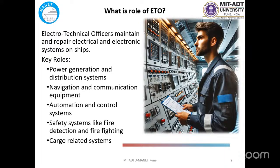So if you are from a purely electrical or purely electronics background, don't worry, we will take you through 4 months of good training on campus, and we'll get you ready to join ships as an ETO. We'll give you all the necessary skills and knowledge that you will need on board ships.